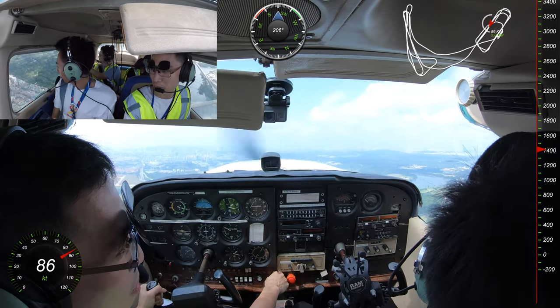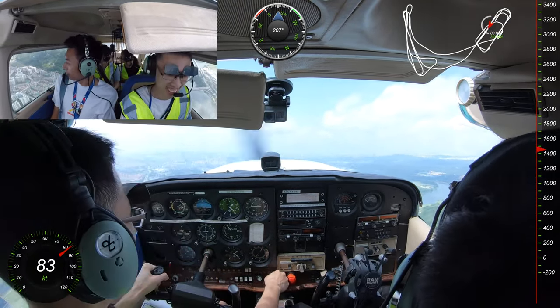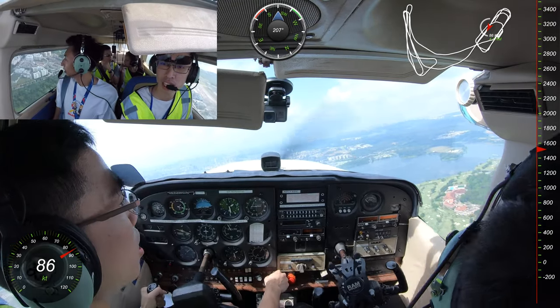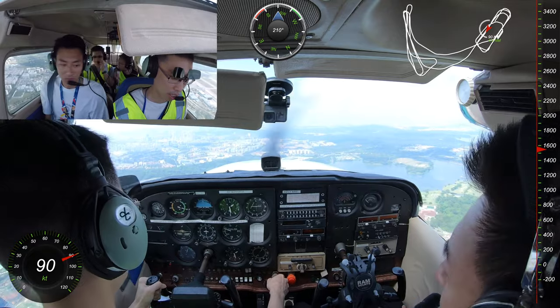The Sembawang Air Base over there, avoid taking pictures of that. If you do, don't post it later. Yeah, level off at 1,500.